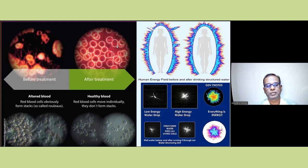Can you see the picture here? Before treatment, it is all clumped there. But after treatment, all the cells become hydrated, and then, which I think Mr. Eddy is doing this job, wherein the Rouleaux formation, we called it as clumping, is called Rouleaux formation. But when they're healthy, the cells will be separate and they won't be in the form of clumping there. So what happens when you can have these kind of individual cells?